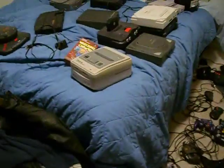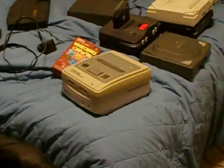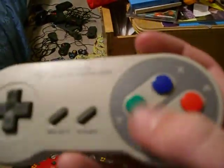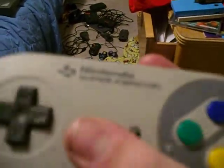And also one thing I forgot to mention, the Super Famicom controller looks like this. It's that system right there. It's a Super Famicom. Here's what the controller looks like. It has 4 really colorful buttons, shoulder buttons, start, select, and D-pad.